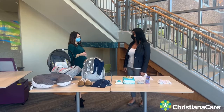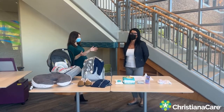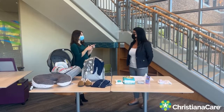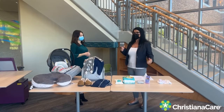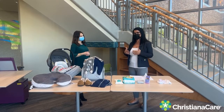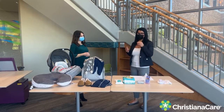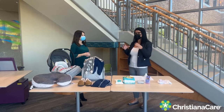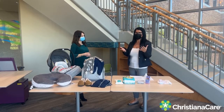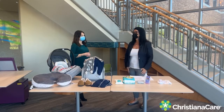In terms of proof of vaccination, which we're hoping that all pregnant women are getting that COVID vaccine, please just bring your COVID card. As far as a negative test, you can bring a negative test if you had it at an outside agency. You can also do the at-home test, which we do take. We encourage you to take a picture. You don't have to bring the whole test in, but a picture of it would be great.